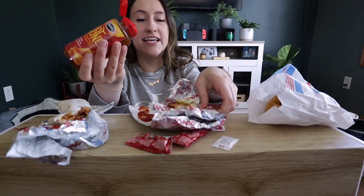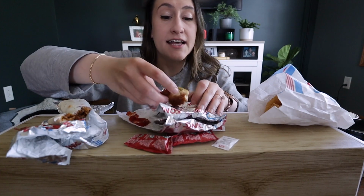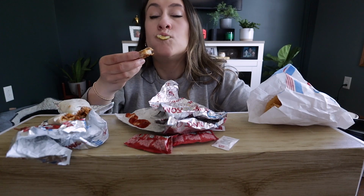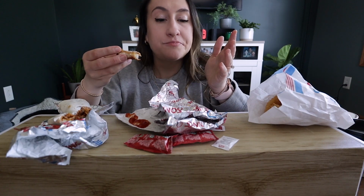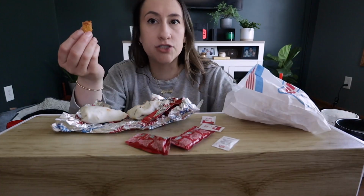All right, let's do this. It's really freaking spicy. I don't know if there are levels and I accidentally got the hottest one, but. Whoa! That was out of this world. Okay, that was incredible. I kind of want to try this on the onion ring.